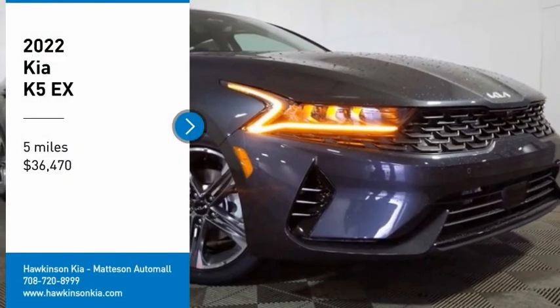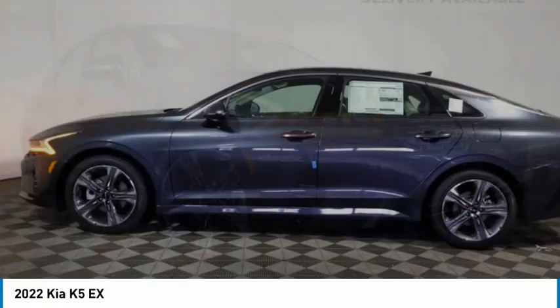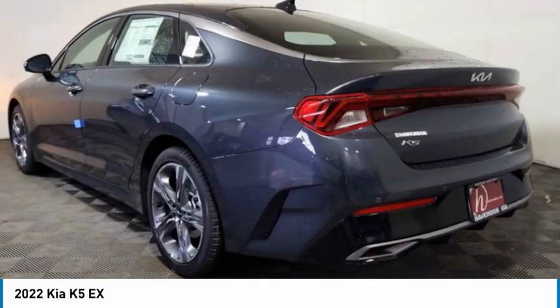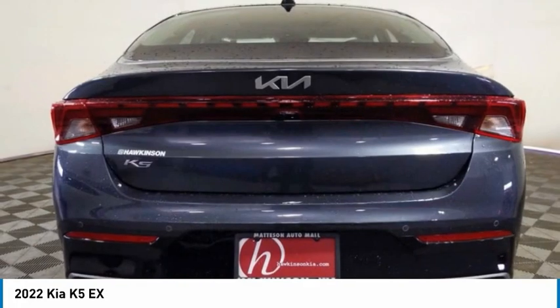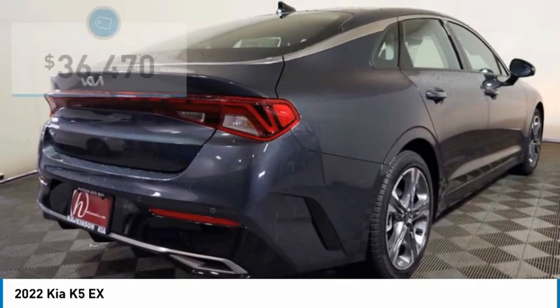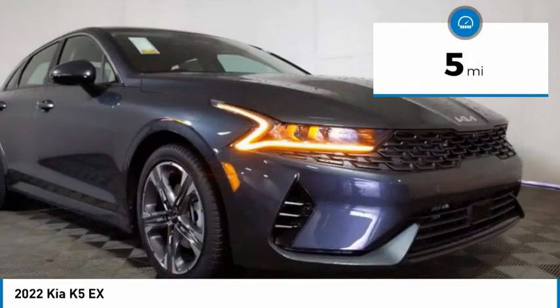We are pleased to show you the 2022 Kia K5. The Kia K5 has a stylish exterior that will be sure to turn heads, sleek interior looks, fantastic handling, and an abundance of technology will make this a fun vehicle to drive, and is priced below $40,000. This vehicle has less than 100 miles.